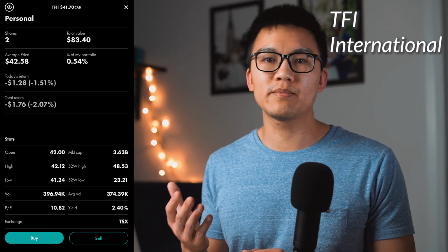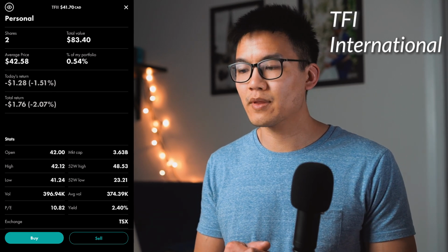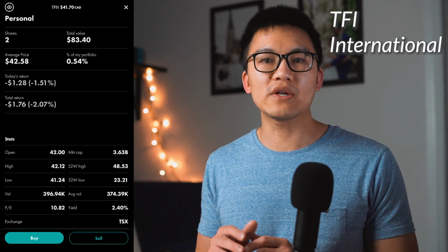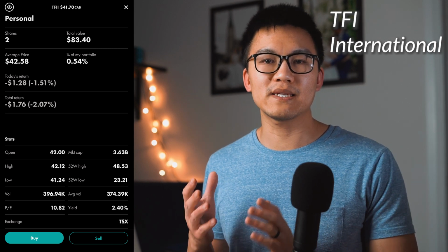And the dividend yield being around 2% still has a lot of room to grow, seeing as the payout ratio is also very low as well. I will continue to purchase TFI International, and roughly around the $42 mark is where I'm looking to continue to purchase shares as I deposit more money into this account.